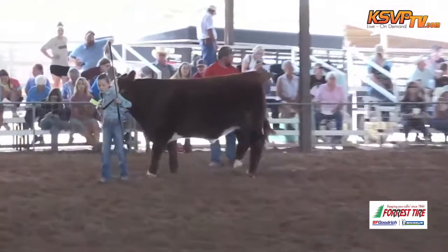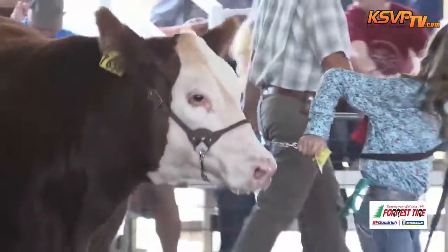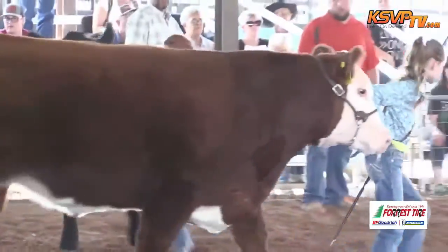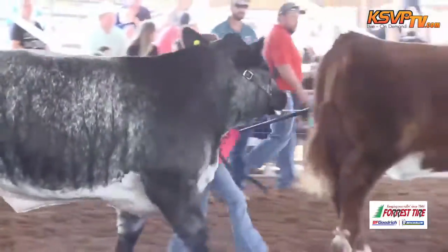Congratulations to all these steer showmen. Please bring your Class 5 steers to the show ring. Class 5 steers to the show ring.